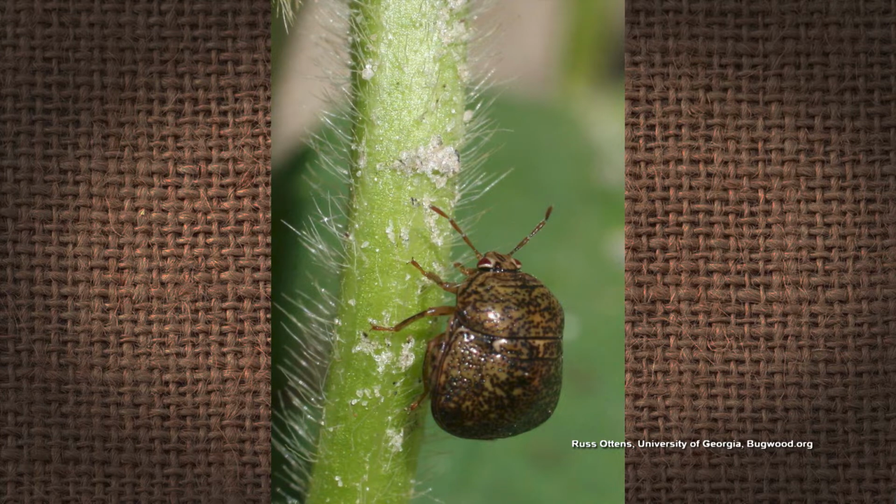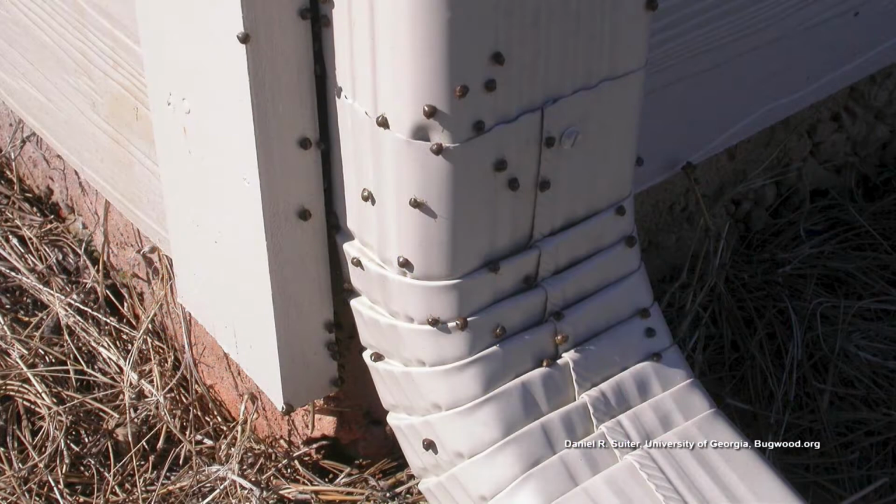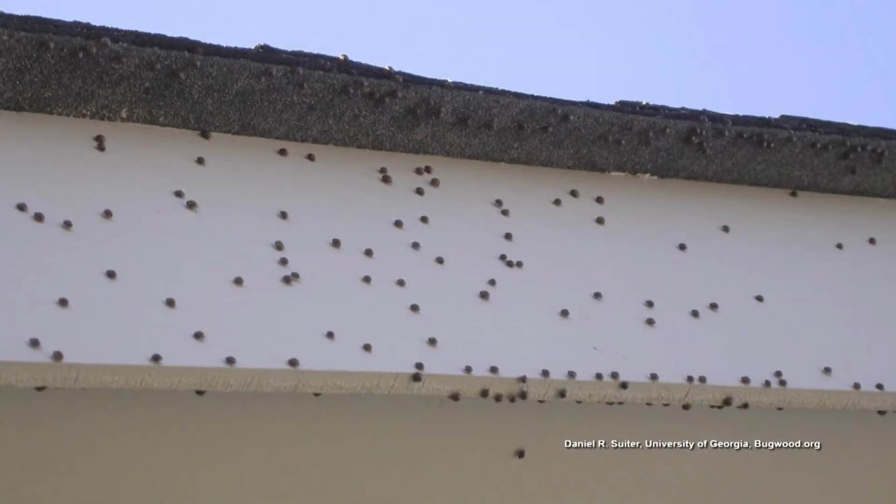And I tell you what, this time of the year, guess what they're looking to do? Overwinter inside. So any cracks and crevices you have in your house, they're going to be looking to come in to hang out for the winter.